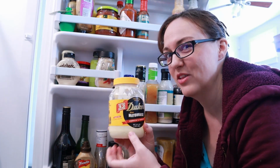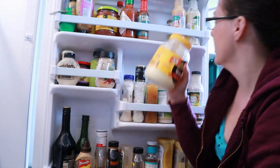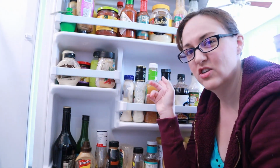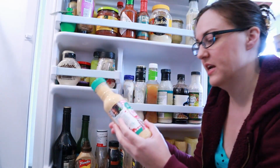They also have it at my local grocery store, which is great because I try not to go to Walmart. Then it was kind of a struggle to find salad dressings. Believe it or not, your salad dressing, like your Italian dressing, has sugar in it. Crazy, right? But I did find some.